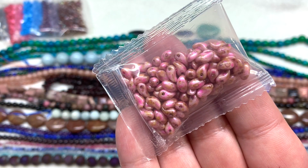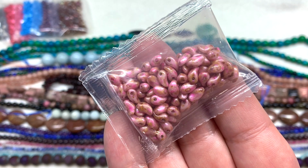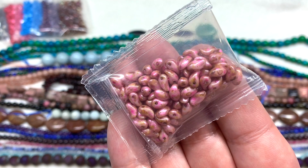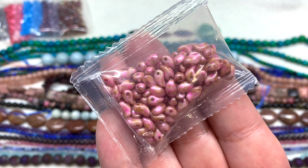Next is a 10-gram package of the lily petal beads, $2.49 for these in alabaster/chili pink. So you get that pinkish combination with the earthy tans and browns, making these look a little bit more stone-like. And this is a great shape for making beaded flowers.